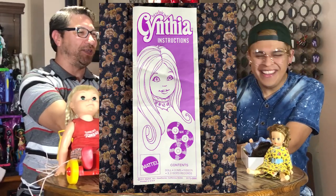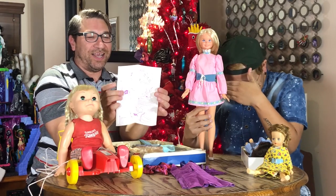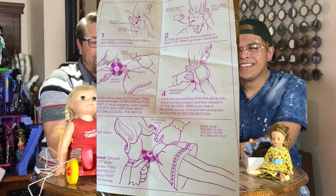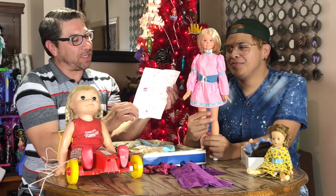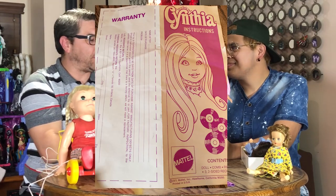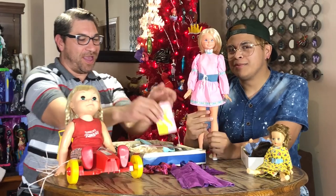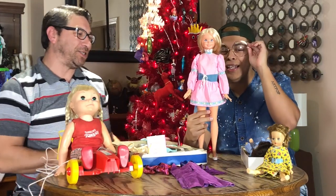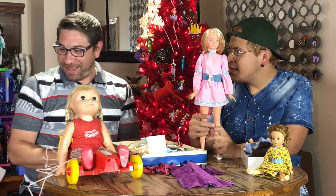And this is her little instruction book. Cynthia instructions, basically reviewing everything we told you about the doll, about pushing the buttons in and removing the little records and exchanging them and taking care of your little doll. But she's not little, but yeah. Well, you're little. Yeah, I guess not. She's not that little. She's little, but she's not little. Well, anything else? I think that's it for me.